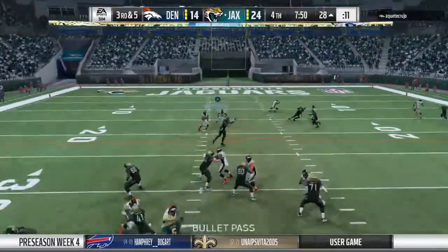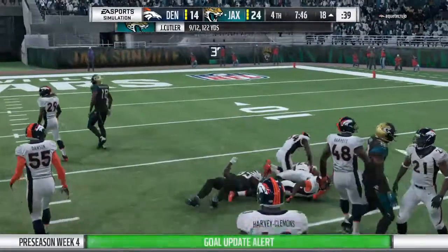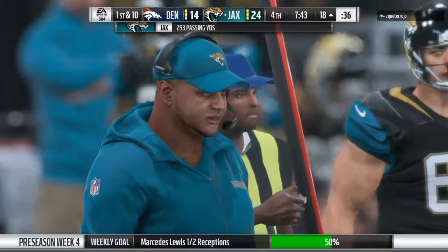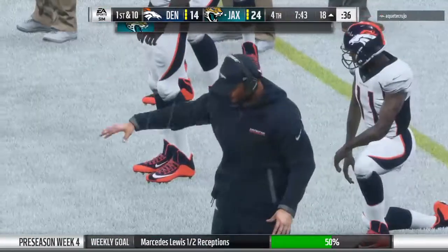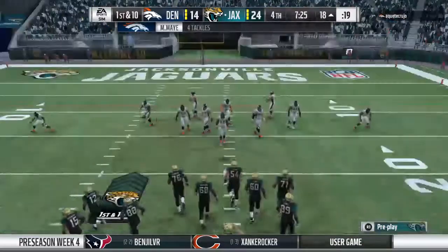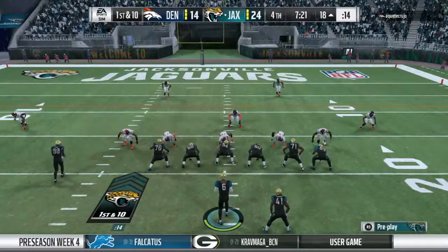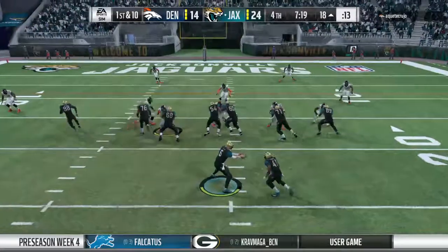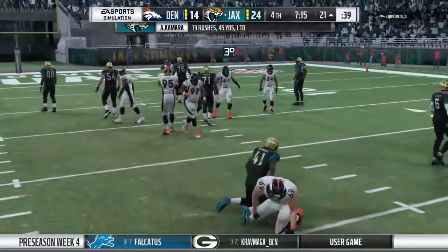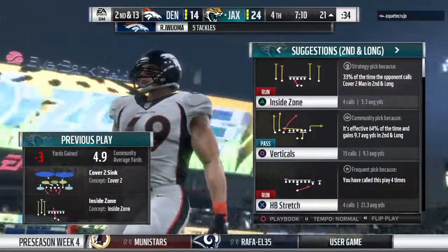Now Cutler, and complete to Lewis over the middle. And he gets this down to the 18, good enough for a first down. They get 9 out of that one, and as a result, the drive continues. They'll run it now out of the gun. And a big hit at the end of that one. He's knocked down hard at the 21-yard line.